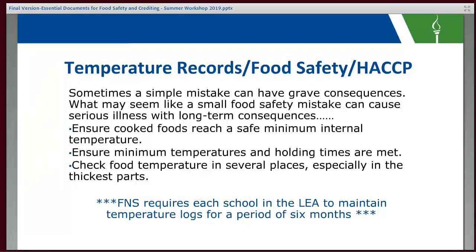As noted here, sometimes a simple mistake can have grave consequences. There really is no such thing as a small food safety mistake, as even the smallest oversights could potentially cause a serious illness. Therefore, it is important to be able to reference temperature logs in order to be able to confirm that your temperatures were within the proper critical control points in the event someone does become ill or there is an outbreak at the school. Also, please keep in mind that USDA Food and Nutrition Services requires each school and every LEA to maintain temperature logs for a period of 6 months.